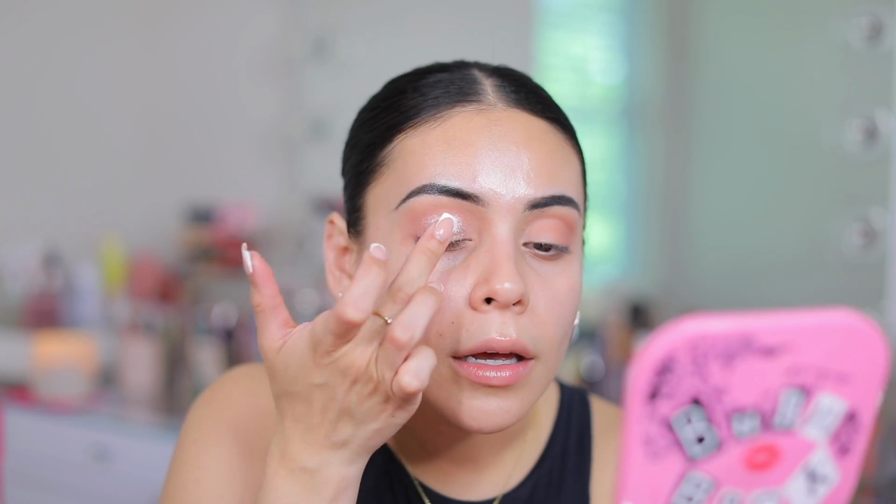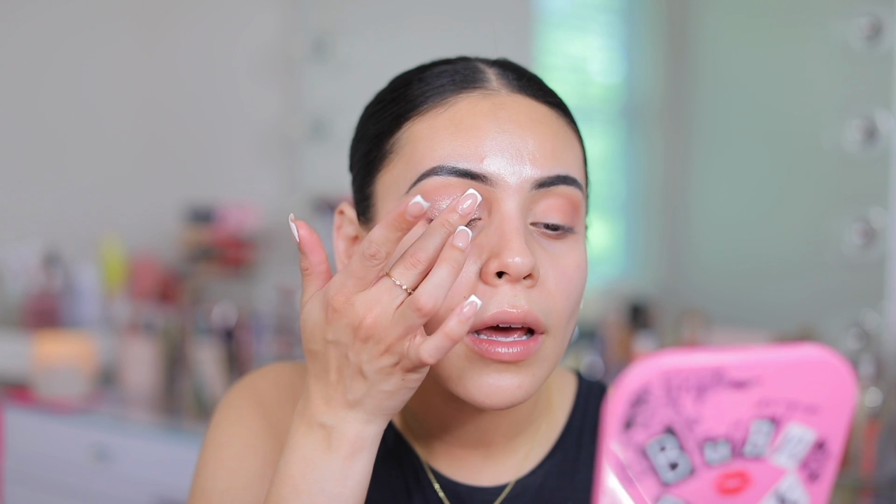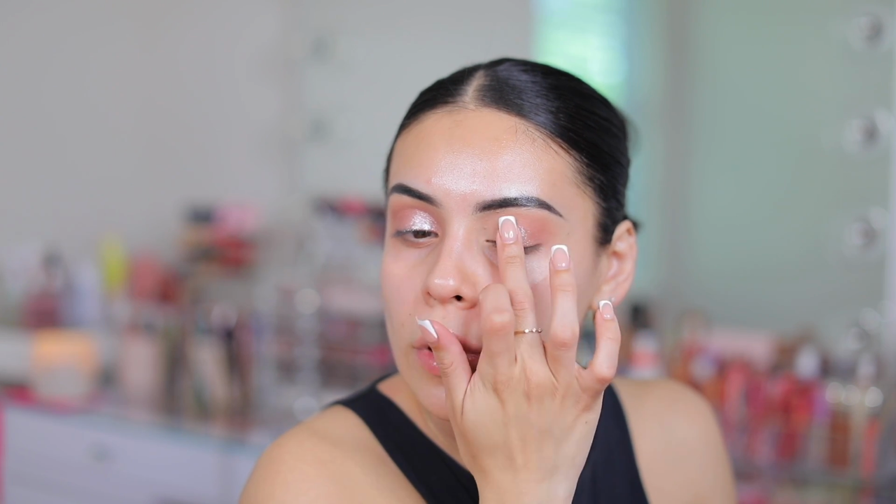Oh yeah. Your fingers definitely make a difference, especially with these eyeshadows. I feel like they actually work best with your finger. That is gorge. But you definitely have to use your finger. It doesn't really pick up that much product with a brush. So if you want more of a sheer look, use a brush.